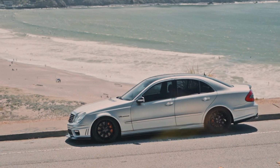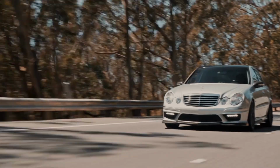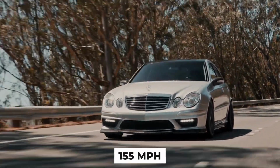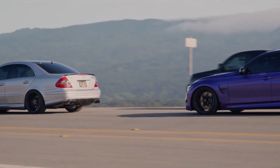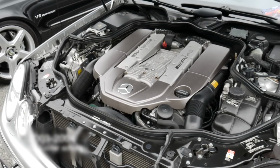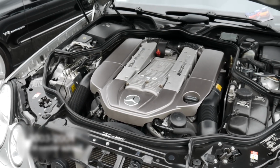Going from standstill to 60 miles per hour only takes 4.6 seconds, and the cars boast a remarkable top speed of 155 miles per hour. And that's not all. Turns out, Mercedes installed a limiter before releasing the E55 AMG to the market, which means you can push up to 180 miles per hour if you remove the engine limiter.